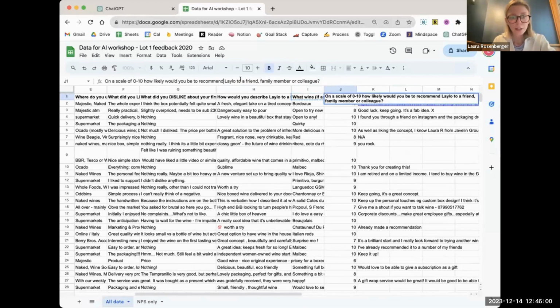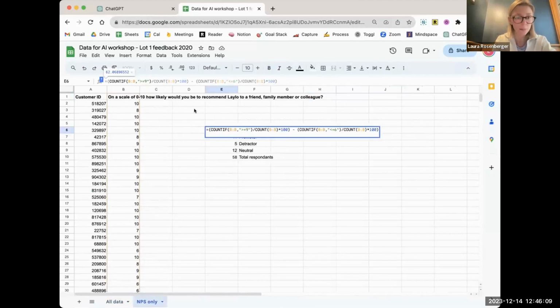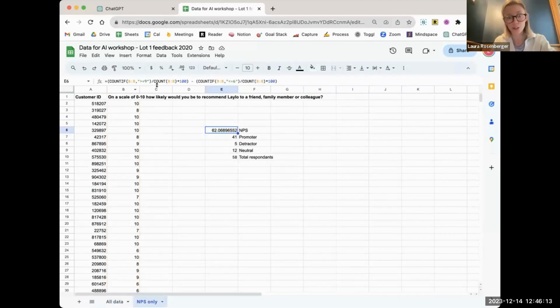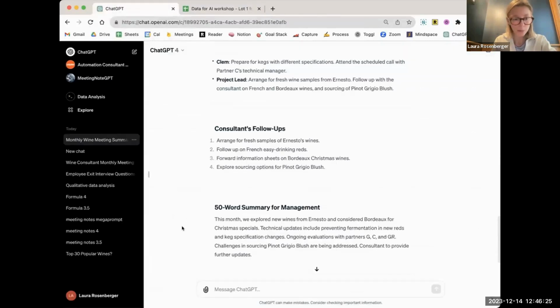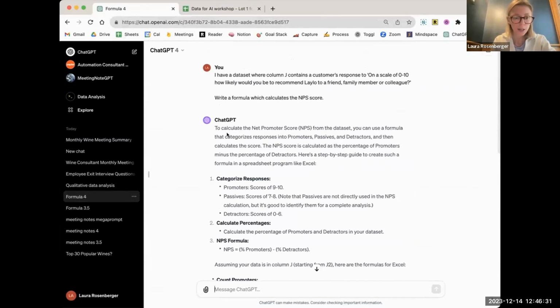There was also a question in here of how likely would you be to recommend Lalo to a friend or colleague, the classic NPS question, and I wrote this formula which calculates NPS. So you look at the number of people that give you more than 9, subtract the number of people that give you 6 or less, and then look at it as a percentage. Now, I would have sat there and calculated that myself, but what I would do these days is type it into ChatGPT. Rather than me type live in the interest of time, I'll just show you the answers I prepared earlier. So I have a data set where column J contains a customer's response to the NPS question. Write a formula which calculates the NPS score.